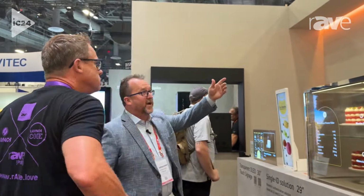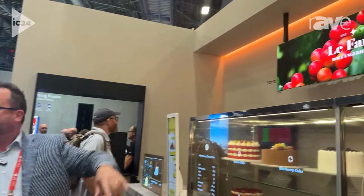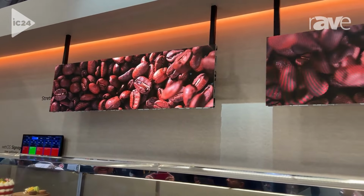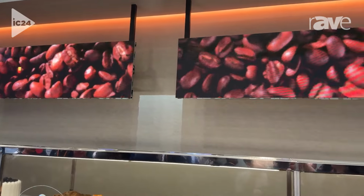So, right up above, very important. I'm going to take a picture of this for Rave TV tomorrow too. Look at that. This is an incredible application. OLED has really changed things.